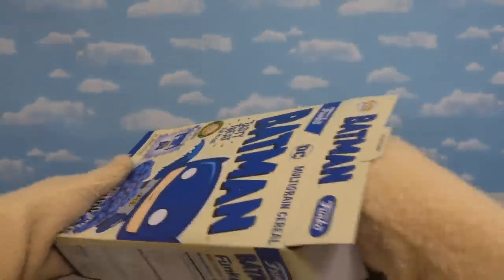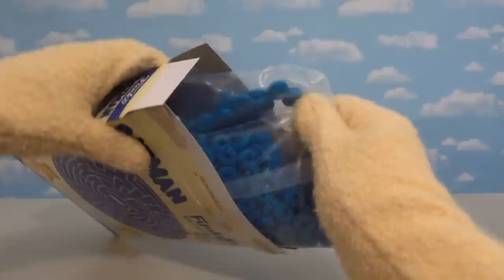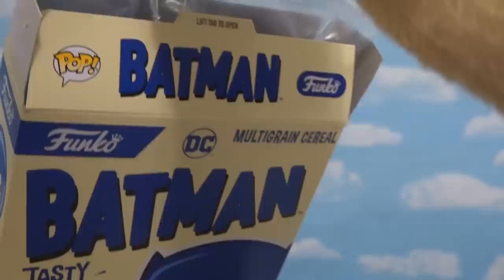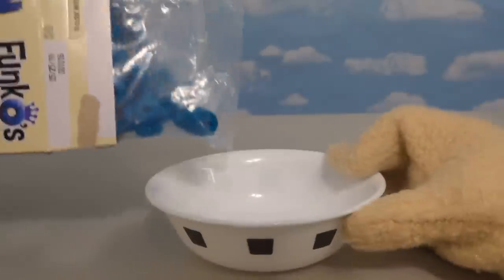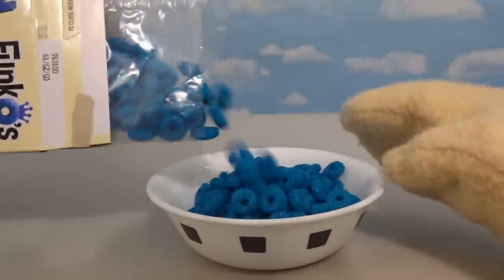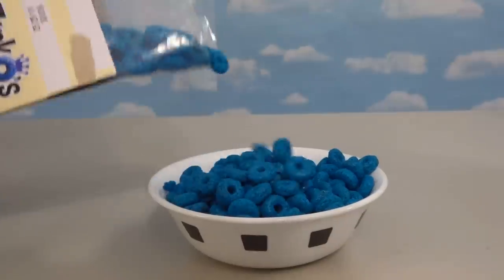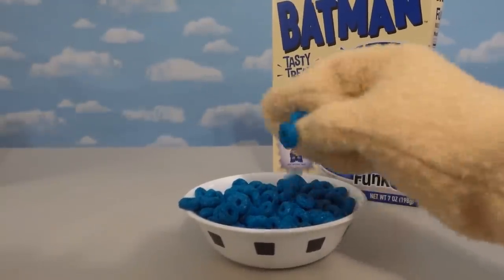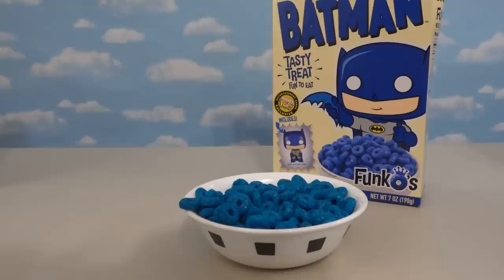Oh man, let's open this thing up and see what we have inside. Ooh, look at that, look how blue that cereal is. That's a fancy looking color of blue. All right, well let's cut this open so we can pour us a bowl of Batman cereal. All right, get my bowl ready and commence the pouring. Ooh, look at that. Oh, blue Batman cereal. Yes. Got my Batman packaging with my Batman cereal. Wonder how it tastes.